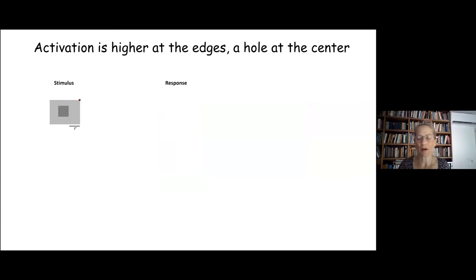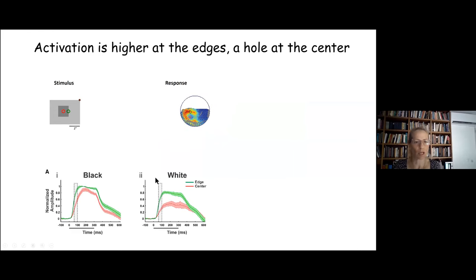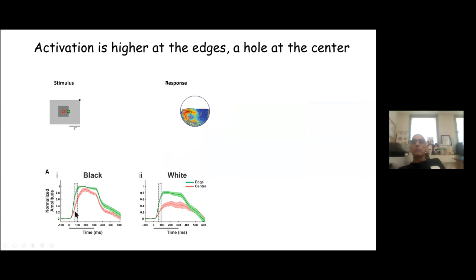And we can quantify this by taking, for example, a region of interest. So this is the stimulus. We can take a region of interest on the edge of the surface, which over the cortex will be here. And then another region of interest, which will appear in the middle of the surface, which over the cortex will appear over here. And then we can compute the time course of response. And this is shown over here. So what we can see is that for both types of surfaces, the response at the edges rises first, and the response or the neural activation in the middle of the surface is somewhat delayed, growing slowly.